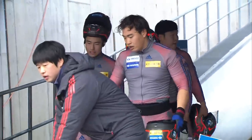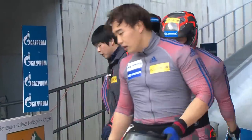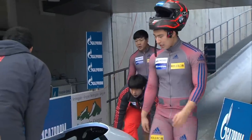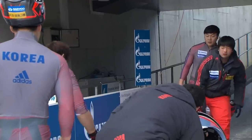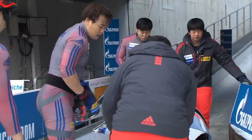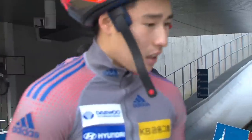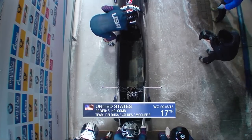Well, there is the Korean team. Lots of Korean officials here doing their jury's exam so that they can run the track in Pyeongchang. They know the rules, know the regulations. The two-man event was live on Korean TV yesterday, so bobsledding is now expanding into the Asian market, and the Koreans, they're pretty good at this sport. Well-positioned for 2018.